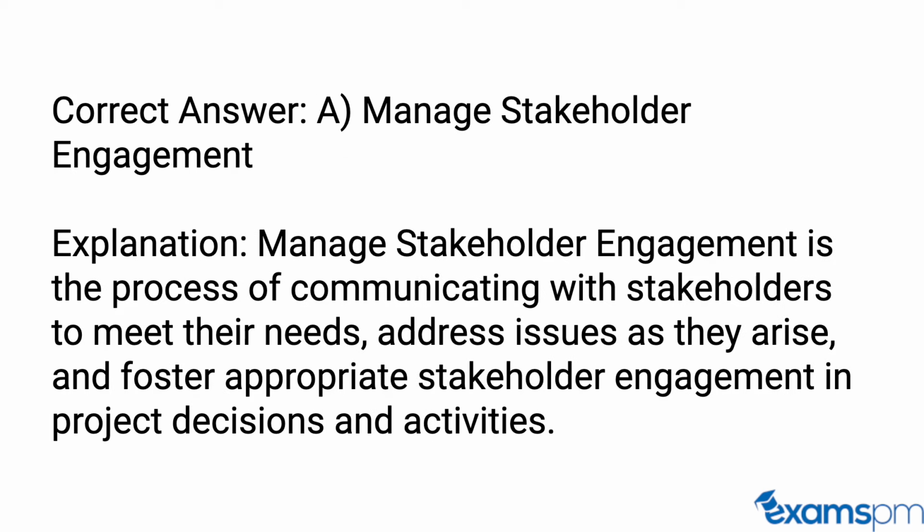Correct answer: D. To set project management standards and practices. Explanation: the primary function of the PMO is to standardize project management practices and serve as a center of excellence, helping to guide, manage, and improve the execution of project management practices across the organization.